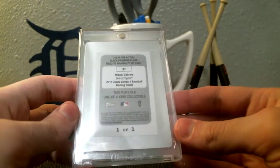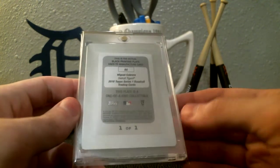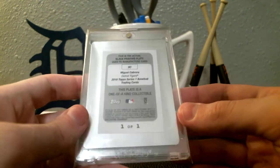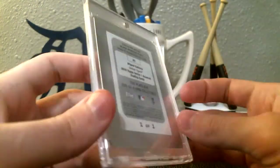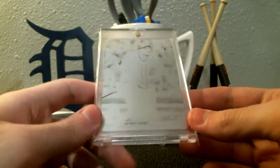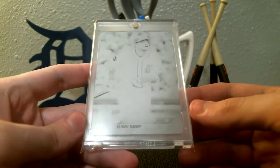As they say here on the back, this is the actual plate used to manufacture a card, and then the card that it's depicting here. And I have always thought that was cool, but this is actually for the flagship card. If you're collecting baseball and you're a player collector, what's the first thing that you look at? Their flagship releases, I would say. That's an essential, I think, for a lot of collectors.